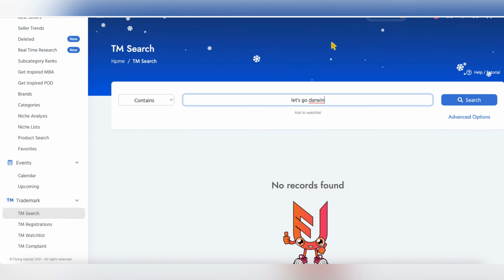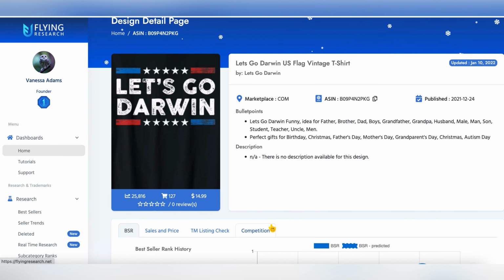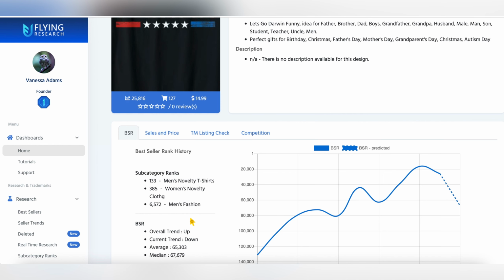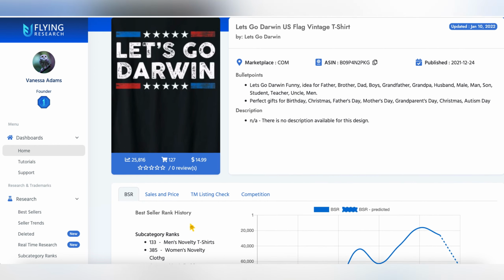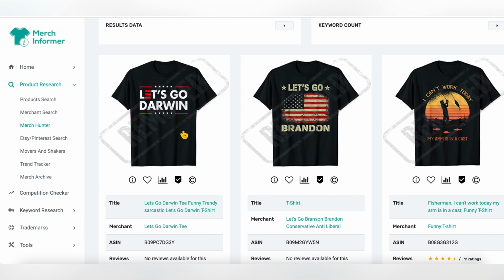And that's the sole reason why I will recommend that you go for this niche, because no one has filed anything yet. But as opposed to the Let's Go Brandon niche, several people have filed. So this niche is a new niche. Let's Go Brandon US flag shirt, and overall trend is up. Apart from the fact that a single shirt has been removed, I'm using Merch Informer, by the way.